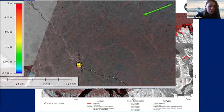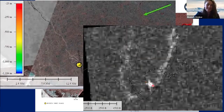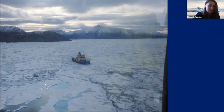And if we zoom in just a little bit closer and we turn off the yellow dot, we can actually see Oden in the satellite data. So it's about 12 pixels in the satellite data. And for reference, this is what it looks like from a helicopter. So we see Oden, we see multi-year sea ice here. You can kind of tell because it's a little bit dirty. But we also see not open water, but pathways through the ice. And these were the kind of pathways that we followed to make it to Sherard Osborn Fjord.